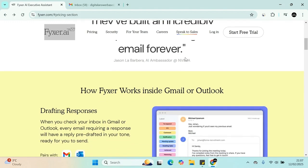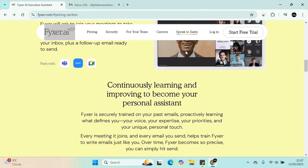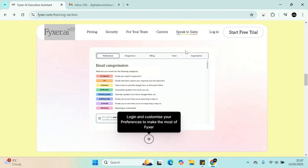I've been using it for a couple of days now, and we will jump into my inbox so you can see how it looks and look for yourself. Let's just go down here. It's quite a neat way it's organized. So once you sign up to a free trial, it breaks it down in different folders, okay? Emails that you need to respond to, very important, FYI. It explains every single thing next to it, what it stands for.